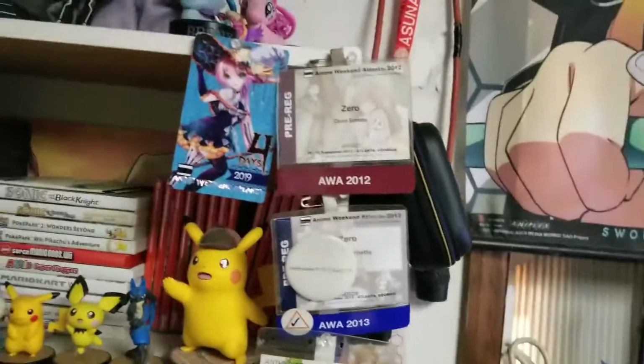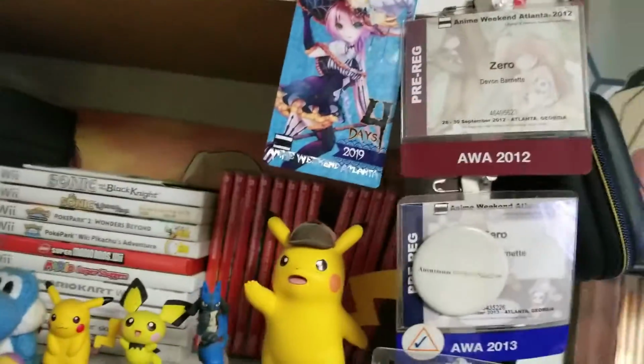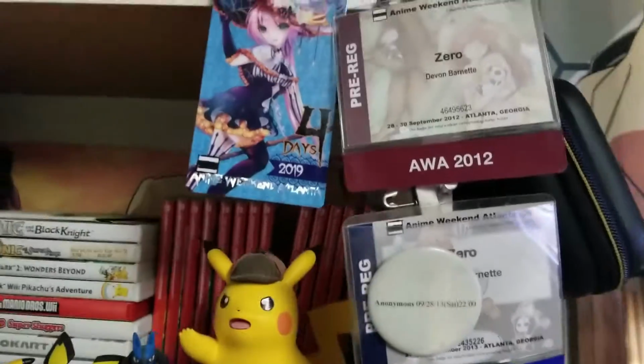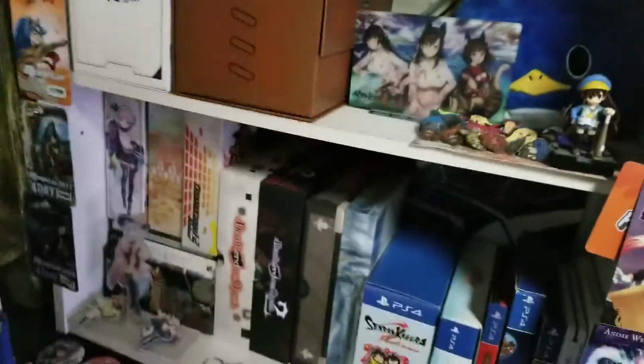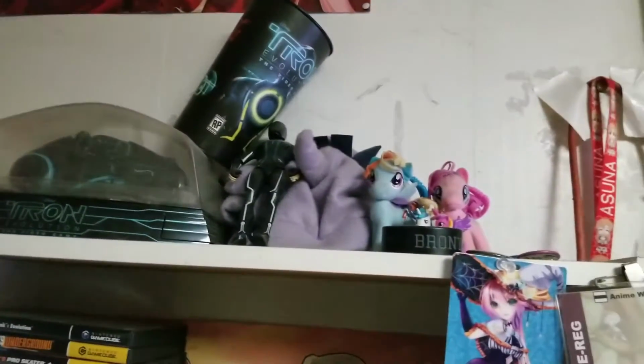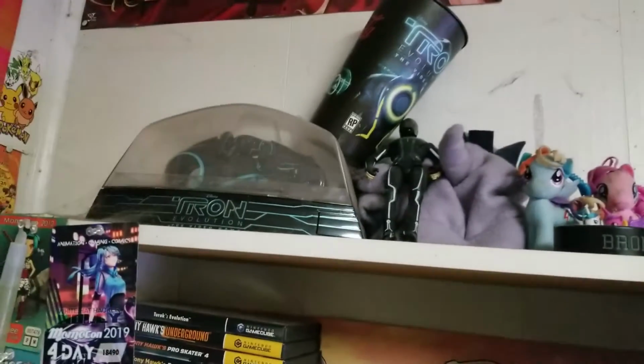My AWA, Anime Weekend Atlanta, badges, because of 2020 being what it was, we will be missing that year, and it's going to just look so empty without it. Same thing with my MomoCon badges. But it is what it is. You can't do nothing about it. My Little Pony and Tron stuff at the top there.